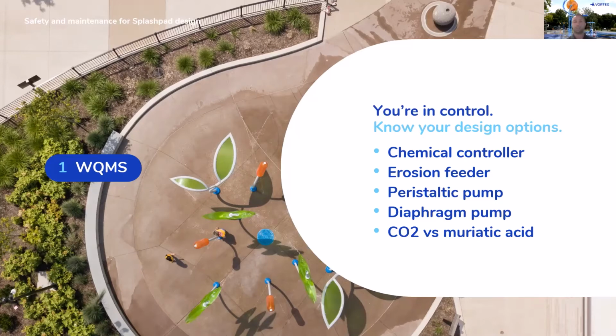So our systems are adaptable in that way to allow for the use of equipment they might already know or have spare parts for. You may also operate existing splash pads yourself, and you have a preferred brand or model, or perhaps you're used to using CO2 rather than muriatic acid. If you were to ask me what we use, we typically use muriatic acid, but there's no reason why we can't use CO2, again, if that's what you're comfortable with.